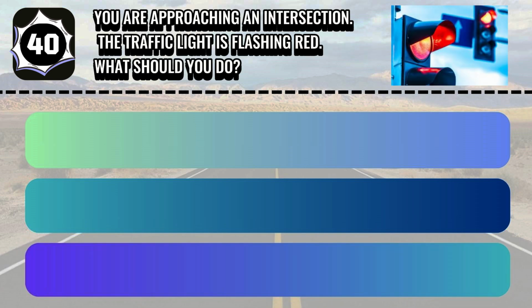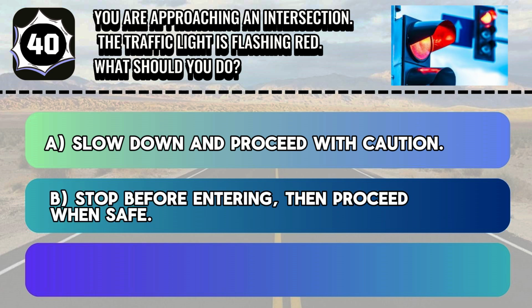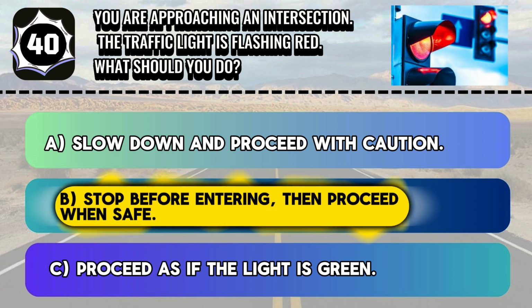You are approaching an intersection. The traffic light is flashing red. What should you do? A. Slow down and proceed with caution. B. Stop before entering, then proceed when safe. C. Proceed as if the light is green. Correct answer, B. Stop before entering, then proceed when safe.